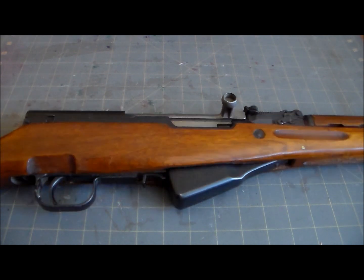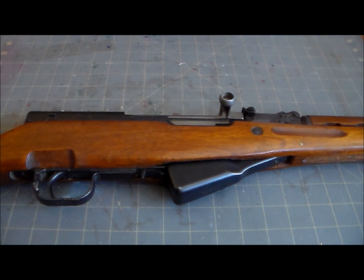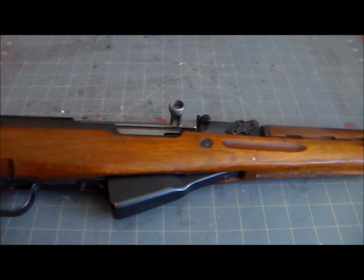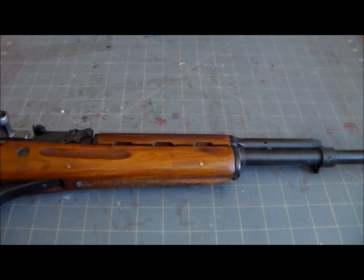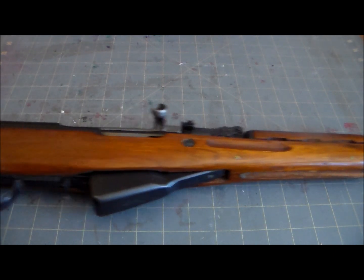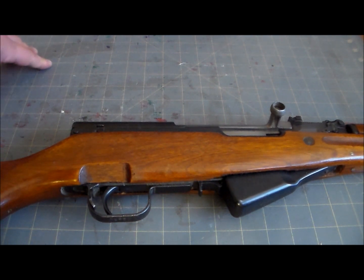As a carbine, it's fairly light, it's easy to carry, easy to handle. That 7.62 by 39 round has, well, pretty serious punch. So, just imagine what this thing can do if you came up against it at close to medium range. Semi-automatic, 10 rounds, yeah, it would be something you'd have to worry about.